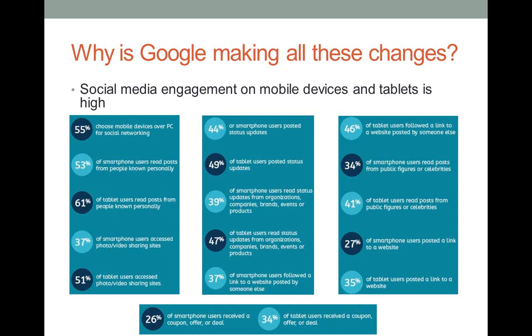In fact, a lot of the social media sites that are out there, those properties don't even have a web-based or a desktop-based application anymore. The way that you sign up is you have to sign up through a mobile device. You download the app and you're in, as is the case with Instagram.